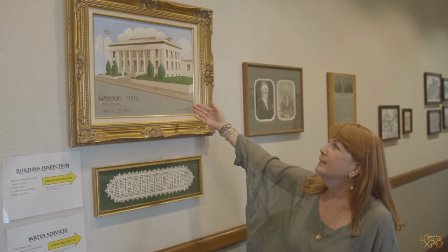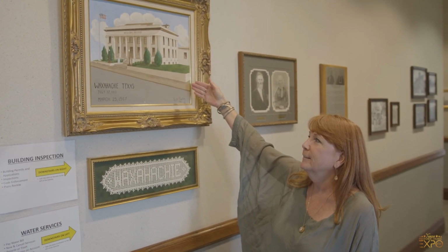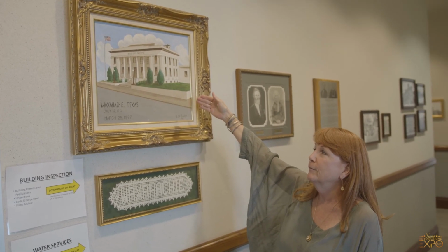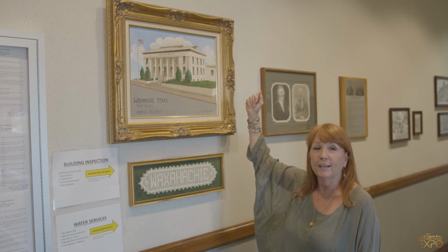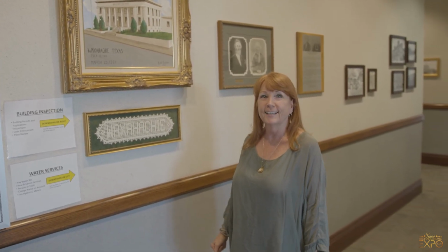This building was the post office for Waxahachie from 1913 until about 1967, when the post office built their new building over on College Street and vacated this building. It became City Hall in late 1975, and we're actually standing in this part of the building right now.